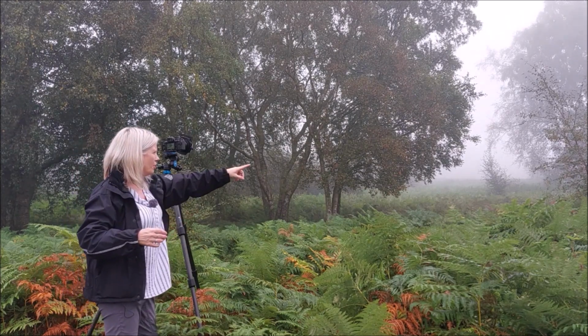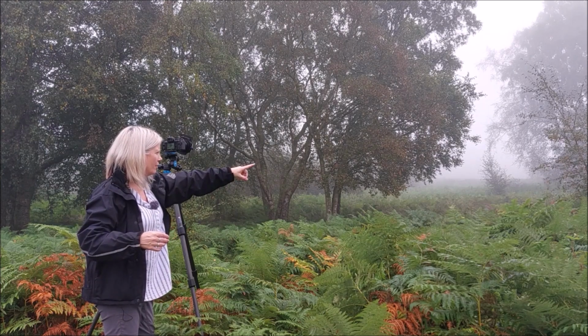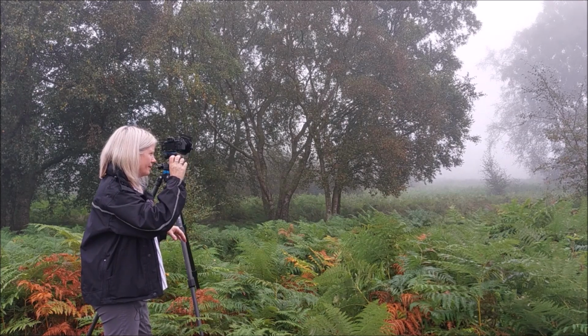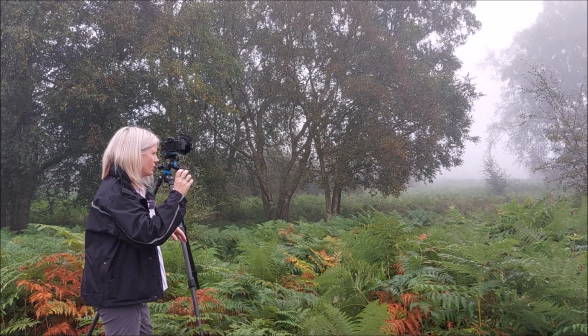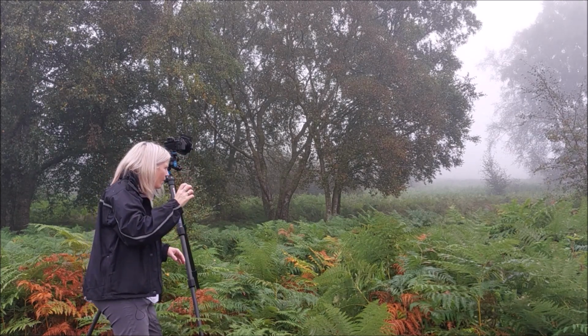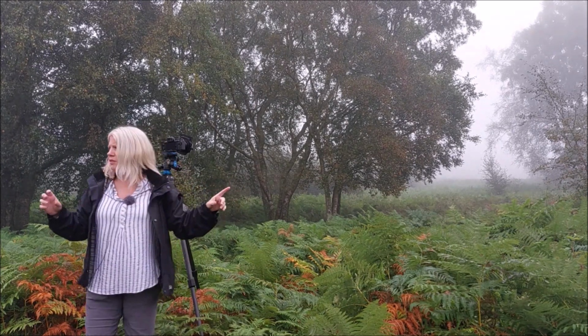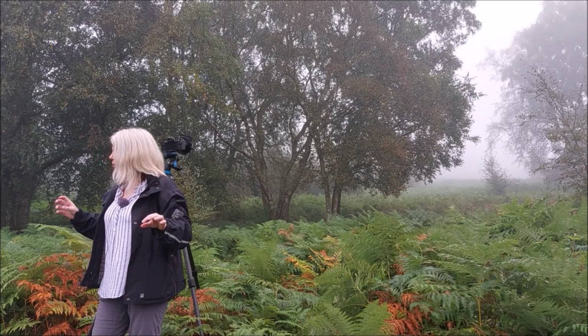And there is the most beautiful spider's web over there, with a huge spider sat right in the middle of it. I'm very tempted to put the 70-200 on. Might have a go at that. But yes, quite like that. The mist isn't showing any signs of lifting, so we're okay.